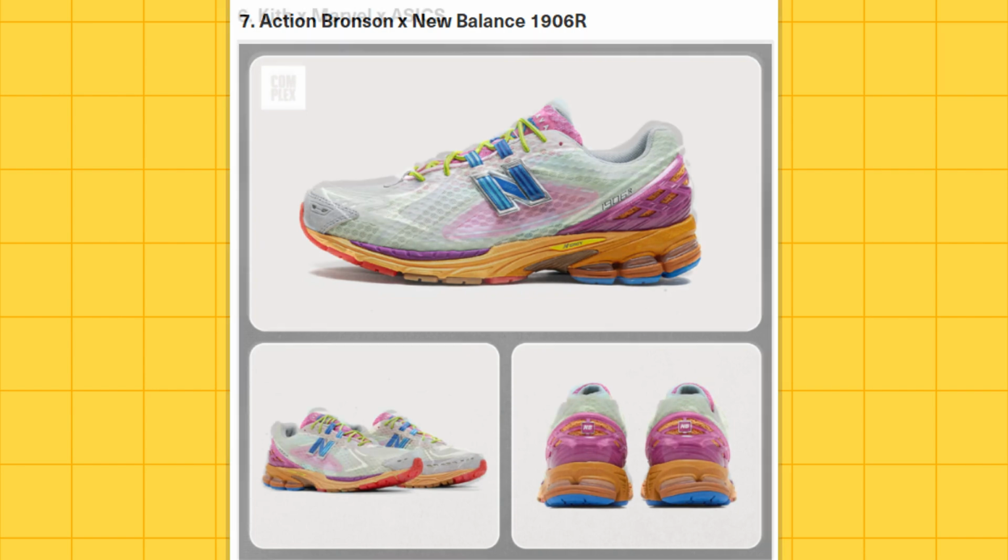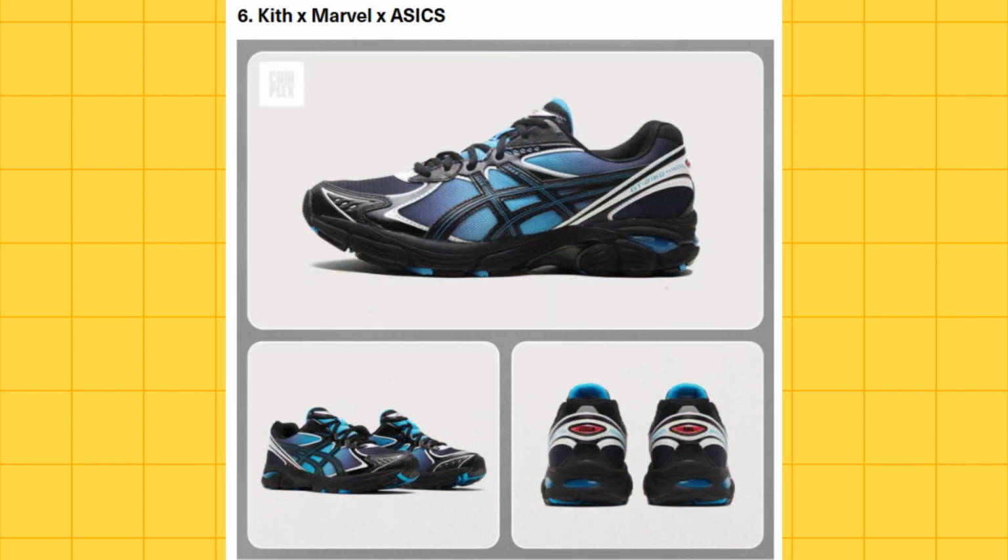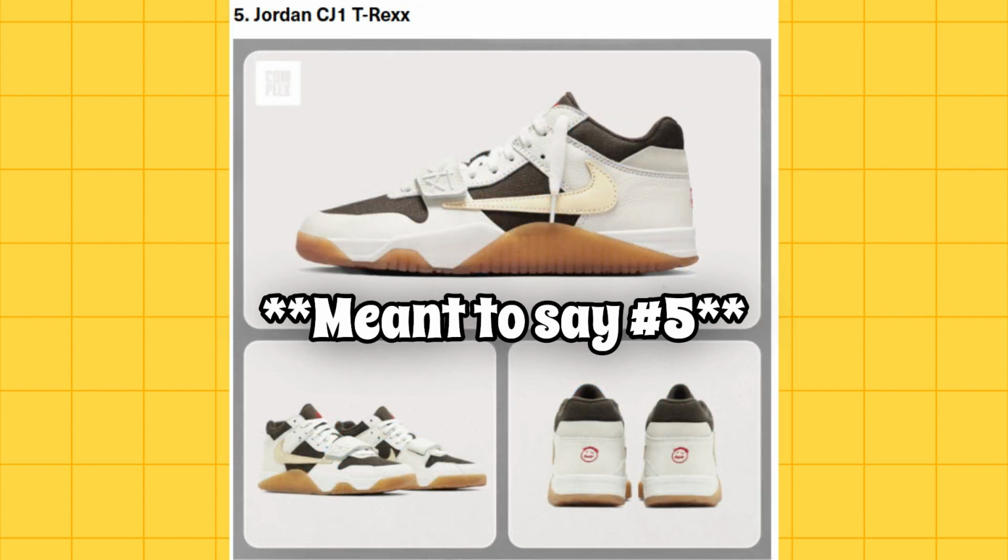Moving on to number 6 with the Complex list is the Kith Marvel Asics collaboration. I believe this is the Venom colorway. Correct me if I'm wrong, but yeah, really nice colorway here and a triple collaboration here with Kith, Marvel, and Asics.